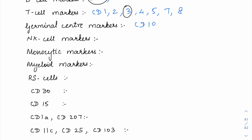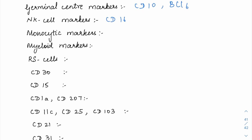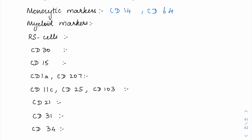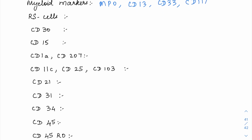Germinal center markers are going to be CD10 and BCL6. So these were positive in follicular lymphoma, DLBCL and Burkitt's lymphoma. Then NK cell markers. NK cell markers are CD16 and CD56. So CD56 I mentioned, it can be aberrantly expressed by various lymphomas and also in the multiple myeloma plasma cells. Monocytic markers are going to be CD14 and CD64. Okay. So myeloid markers are going to be MPO, CD13, CD33 and then CD117.